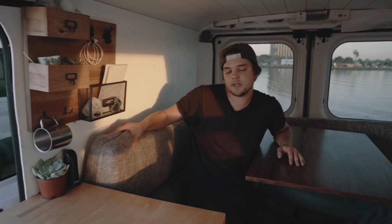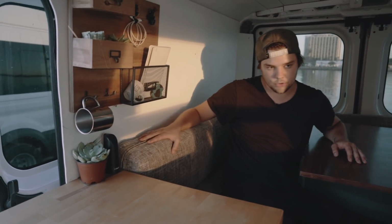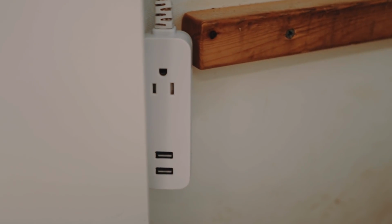This is actually a mattress that I had upholstered. I cut it up and had it upholstered into cushions. And then if I need to plug stuff in, I have an inverter under here, which I'll show you also. And then it has the USBs and plug in right here.